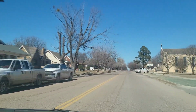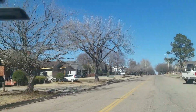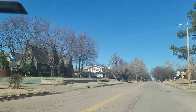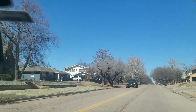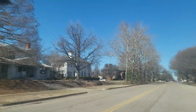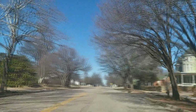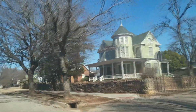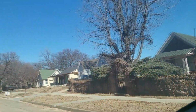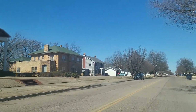Okay, after we left the downtown area, just getting in the middle of town here, we're on Broadway, which is a main thoroughfare through town that's not in a commercial area. But if you look around here, you will see that the homes are getting bigger, and they're older homes, but very nice, like that one, old Victorian style. And then over on the left, some more mansion-looking homes.